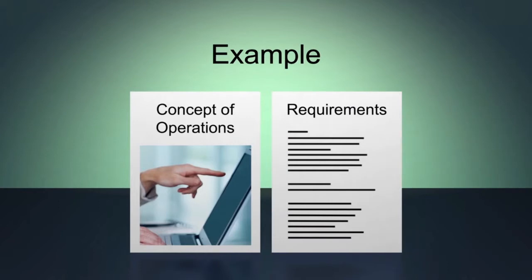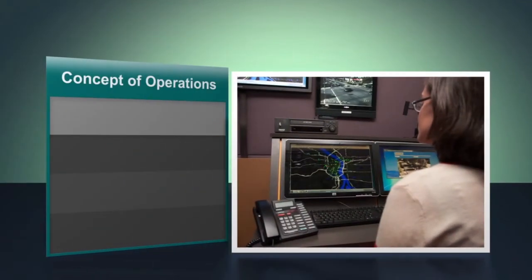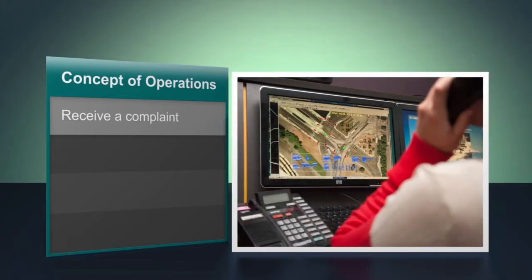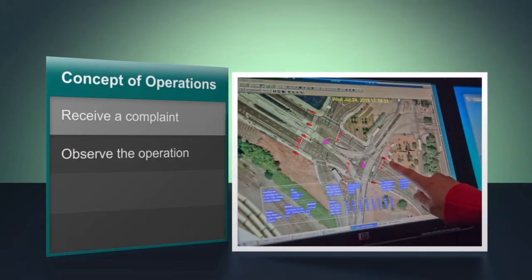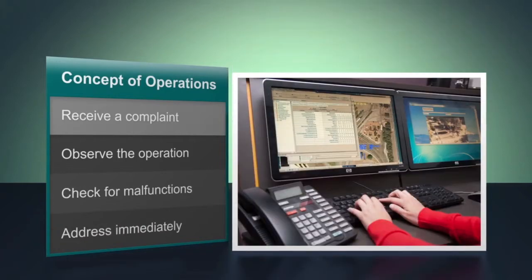To illustrate the development and use of the concept of operations and system requirements, let's look at an example of a user activity. A transportation engineer receives a citizen's complaint about a broken traffic signal. While on the phone with the citizen, the engineer pulls up a display of the signal controller from her workstation, observes the operation of the signal controller, and checks for malfunctions. She either addresses the issue immediately using the system or determines the need for a field review.